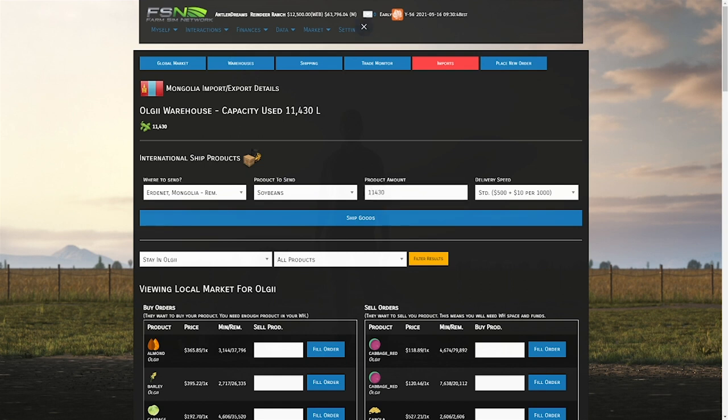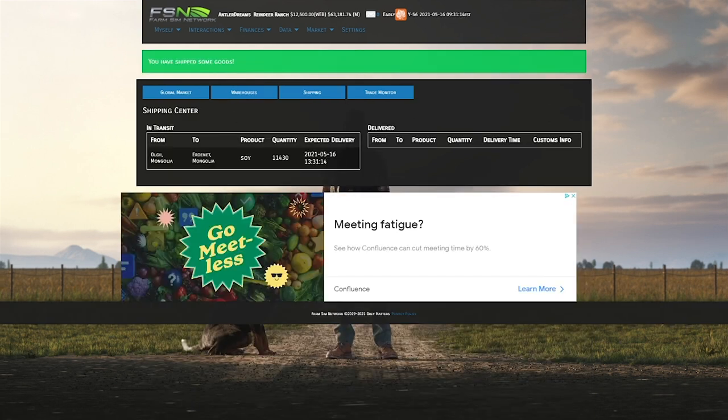And we're not in a rush. It should only take like 4 hours or 6 hours anyways. So we don't want to do a rush delivery and cost more money. We want to keep as much profit as we can. So we're going to ship this out. And there is our shipment en route, expected to be delivered at 1:30 this afternoon. It's currently, so yeah, about 4 hours.